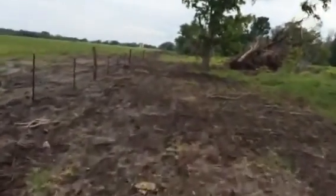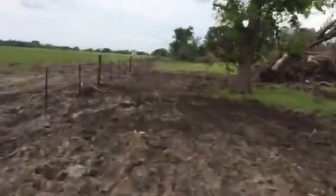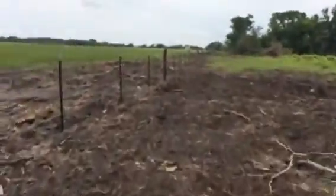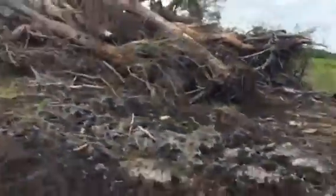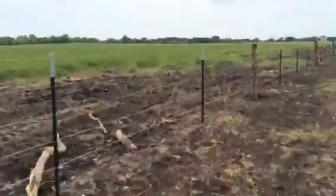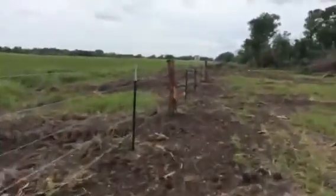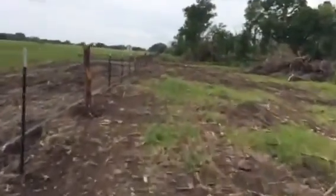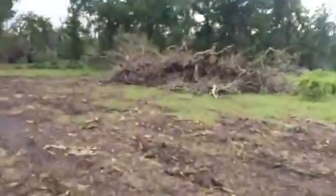How is it that Nolan Ryan can put up a new fence with the trees 1 foot from the new fence? On it. Pile number three.